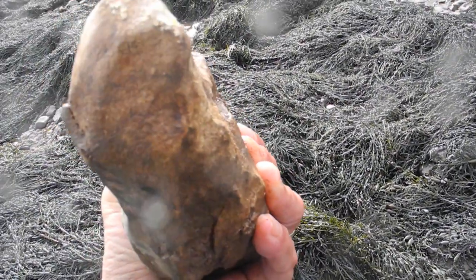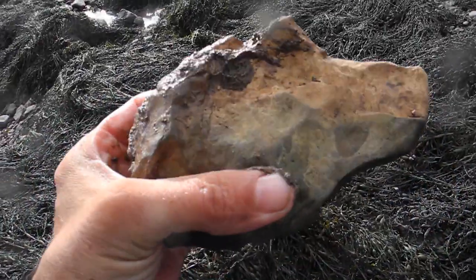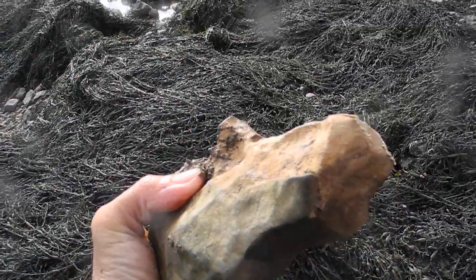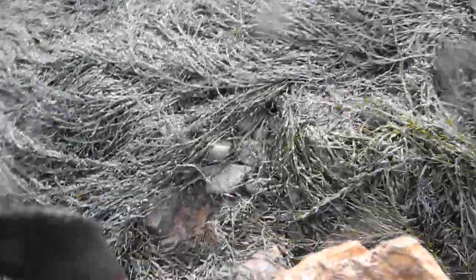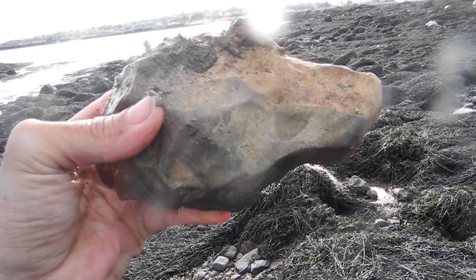I think I just found a Folsom hammer, or a Folsom... I don't think it would have made a good hammer. Maybe it was used for something, I don't know what. Let's wash this off and see if this... I'm thinking effigy stone.